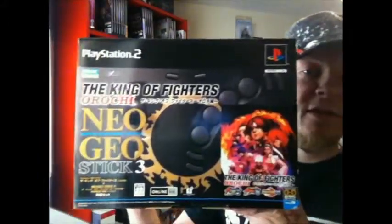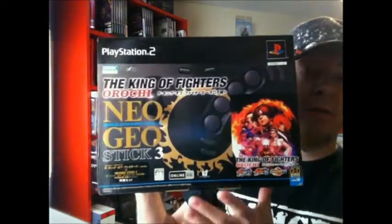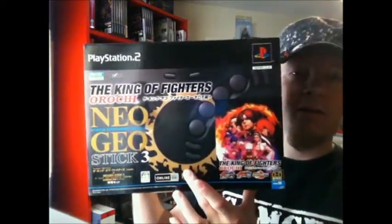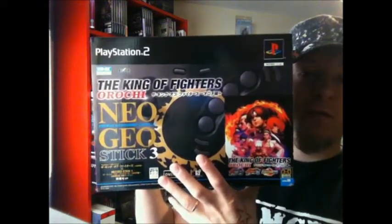Right, volume 3 is another collector's edition, and it's the King of the Fighters Orochi collection. Now this collection consists of King of the Fighters 95, 96 and 97. Also it comes with a clone of the Neo Geo fight stick, which this one is called Neo Geo Fight Stick 3.